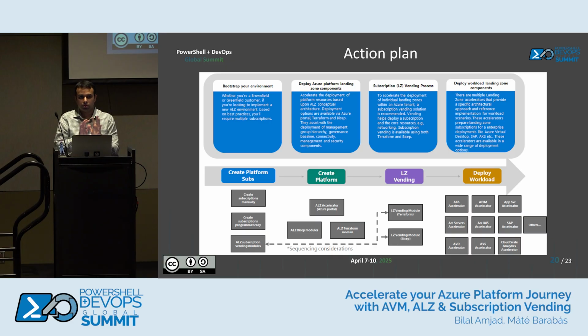What does this look like from an end-to-end picture? What you see on the screen right now is we start with creating the platform subscriptions, and then you create the platform, which we talked about. From the platform, your next journey is the application landing zone vending. Whether you're using Terraform or Bicep, we've got modules for both of them so that you can vend out your landing zone for an application.